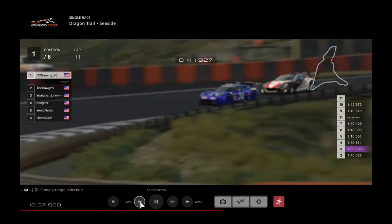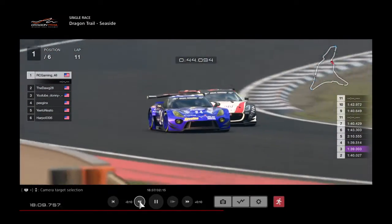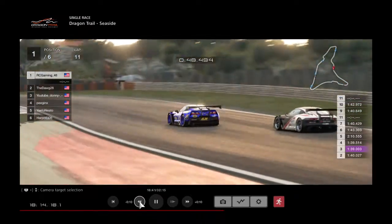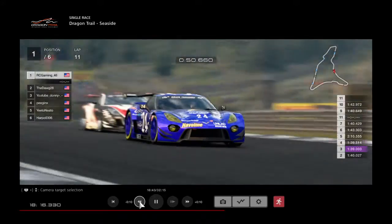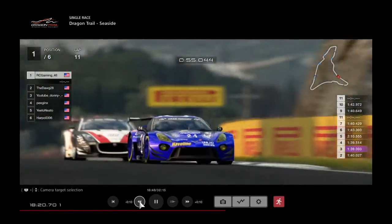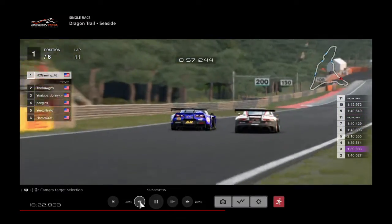To tail here through the S's again. Rashad Metz gets really loose on entry there. It's going to allow Trevor Levine to get right up to his bumper here. These two are putting on a show tonight.